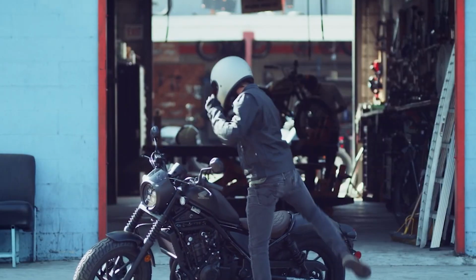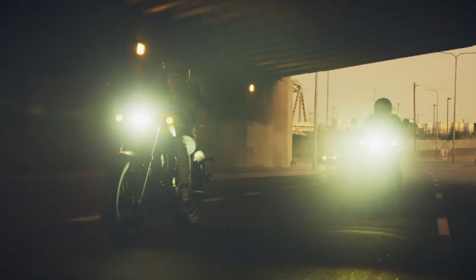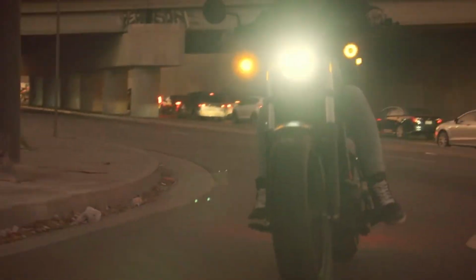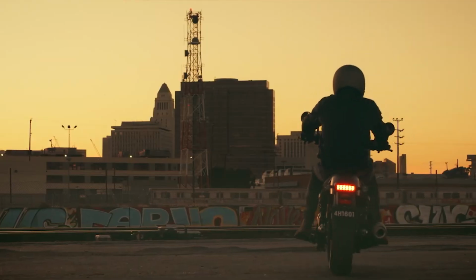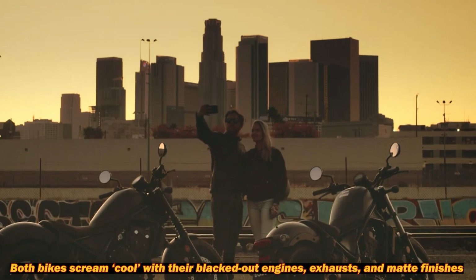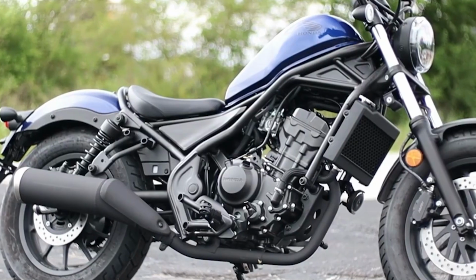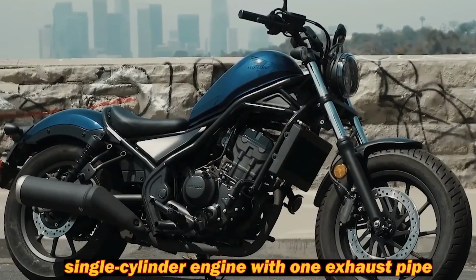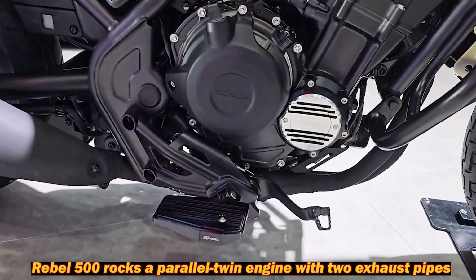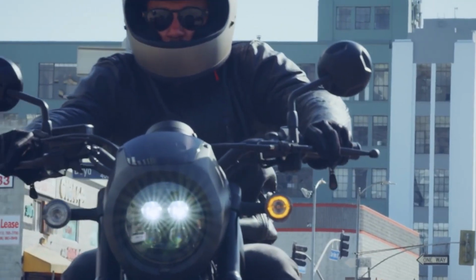Let's start with the basics. At first glance, the Rebel 300 and 500 look almost identical. They share the same tubular steel frame, minimalist cruiser styling, and that iconic peanut-shaped fuel tank. Both bikes scream cool with their blacked-out engines, exhausts, and matte finishes. But there's one quick way to tell them apart visually. The Rebel 300 has a single-cylinder engine with one exhaust pipe, while the Rebel 500 rocks a parallel twin engine with two exhaust pipes. It's a subtle but key difference.